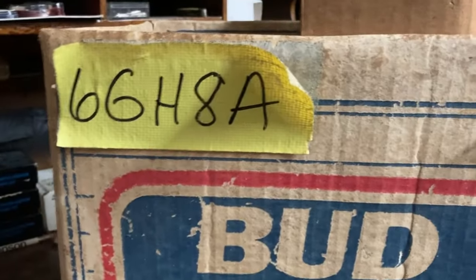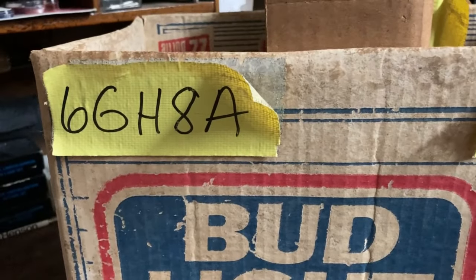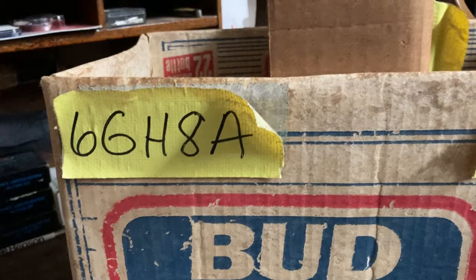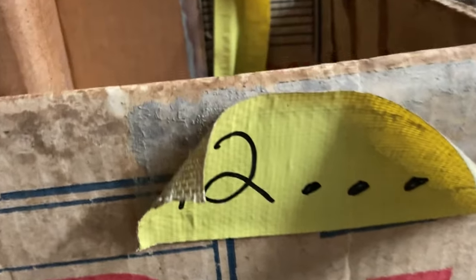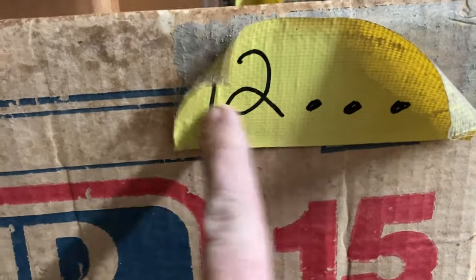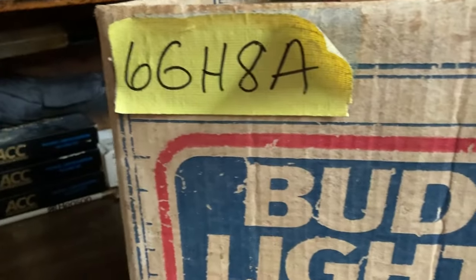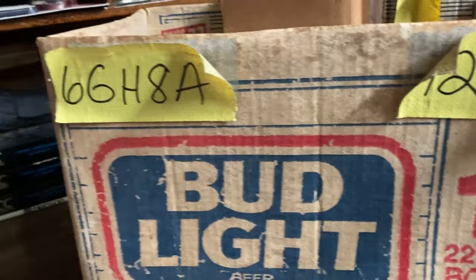So now we got this box. Who knows what all those are? So this is somebody's sorting system. That's 6GH8A, and it does seem like every one of those is that. I looked it up. It's like a preamp that's usually used in television receivers and radio receivers. And then these are all various 12s. If you don't know, the prefix is the voltage. So that's 12 volts, 6 volts. So there's 178 of these, 144 of these.